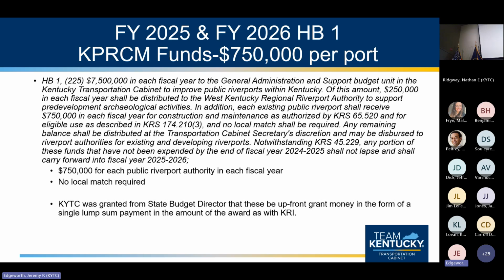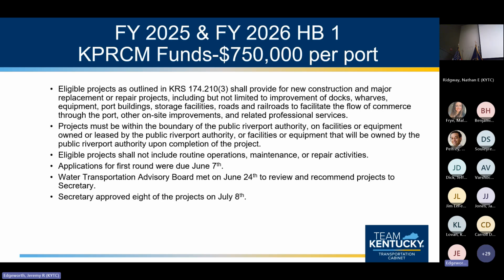With these projects, we actually advertised them. The riverports submitted applications to the Transportation Cabinet for how they wanted to use their funds, and then all of those applications were reviewed by the Water Transportation Advisory Board to determine whether or not they were eligible projects. The projects could be for new construction, major replacement or repair projects, including but not limited to improvement of docks, wharves, equipment, port buildings, storage facilities, roads and railroads to facilitate the flow of commerce through the port, other on-site improvements, and related professional services. So it can't be routine operations, maintenance, or repair activities, but it was for major capital projects.